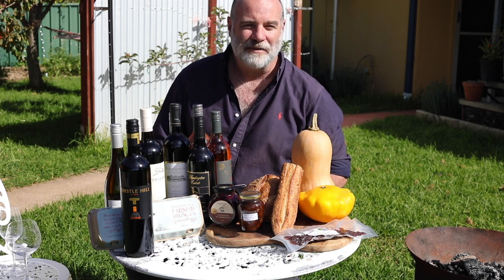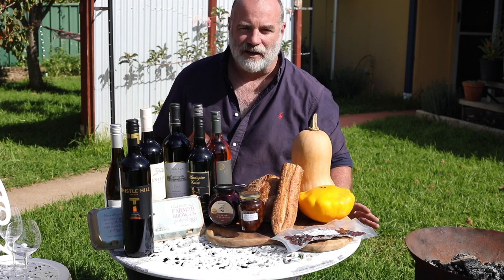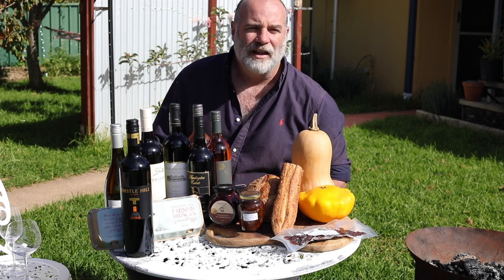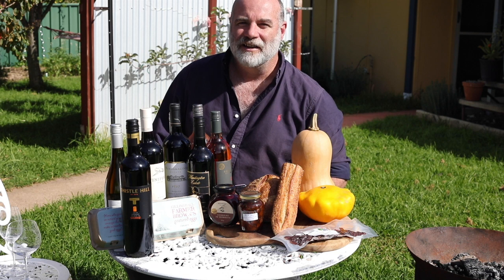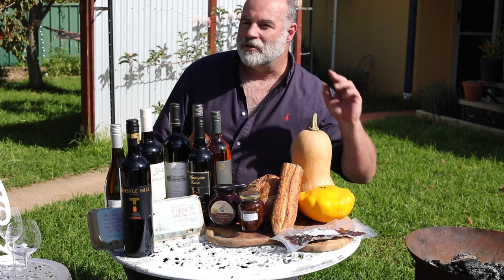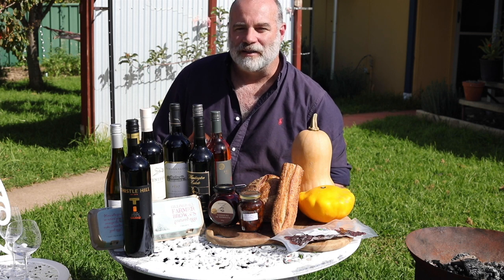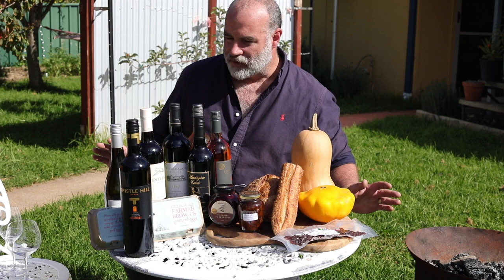There's a yabby farm here. It's really a great place to live. Heaps of local businesses that are willing to help local people survive this crisis. Really, it doesn't feel terrible being locked away in Mudgee. It's a beautiful place to live, full of beautiful people and beautiful produce. Anyway, we'll get on to the wine.